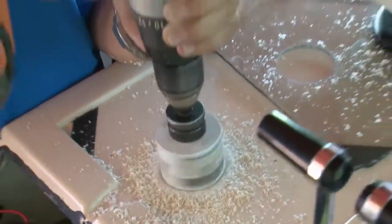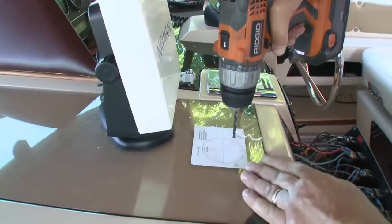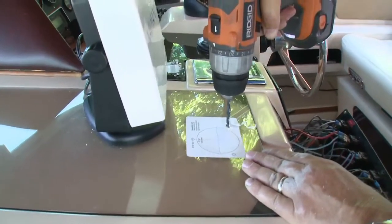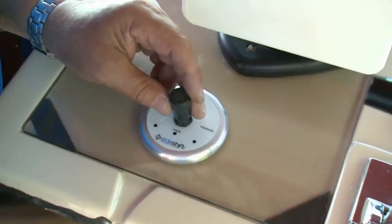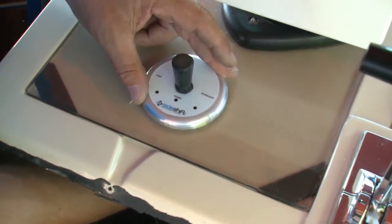Using a hole saw, the mounting hole was made in the helm. After laying the template over the mounting hole, the holes for the mounting bolts were drilled. Finally, the joystick was set in place and the bolts secured from the underside of the helm.